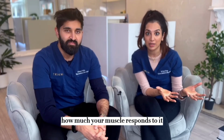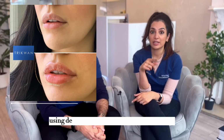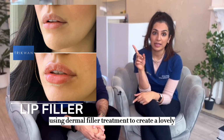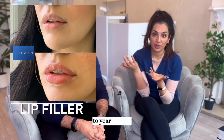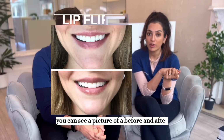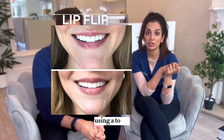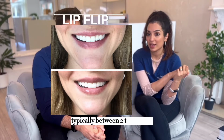So here is a picture of a before and after using dermal filler treatment to create a lovely lifted upper lip. And this is going to last you a good year to year and a half. And then on the other side, you can see a picture of a before and after of a lip flip using a toxin or Botox injection. And this is going to last you typically between 2 to 8 weeks.